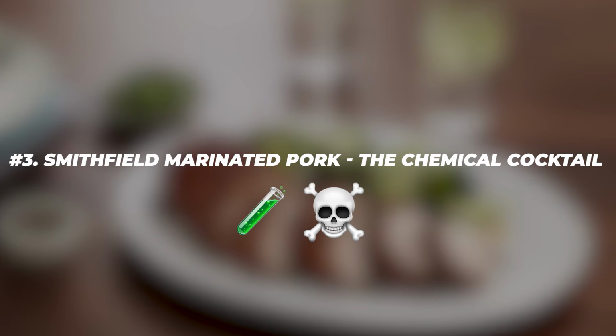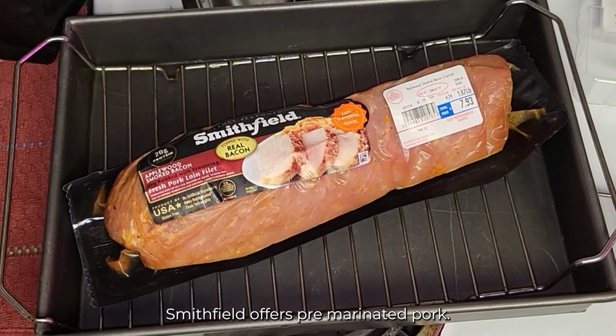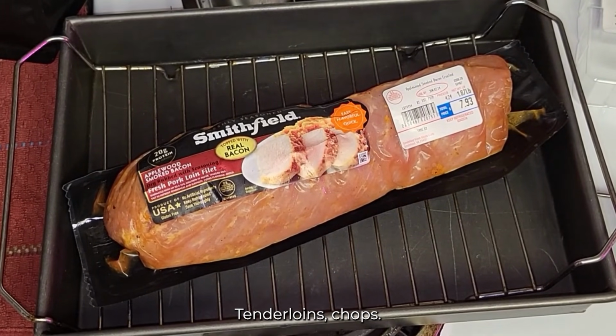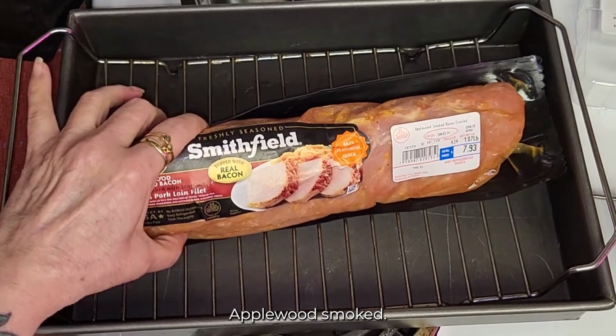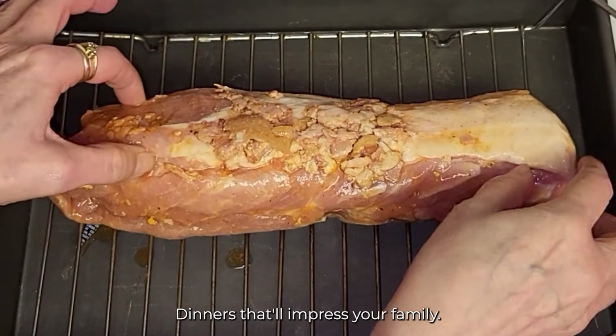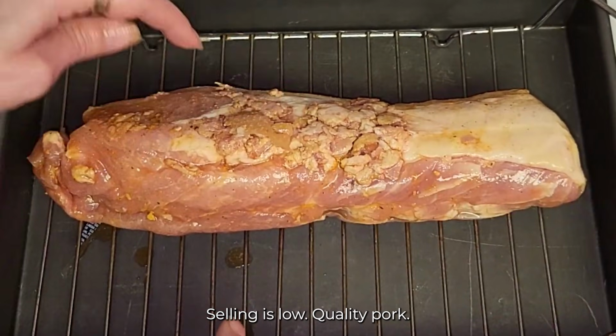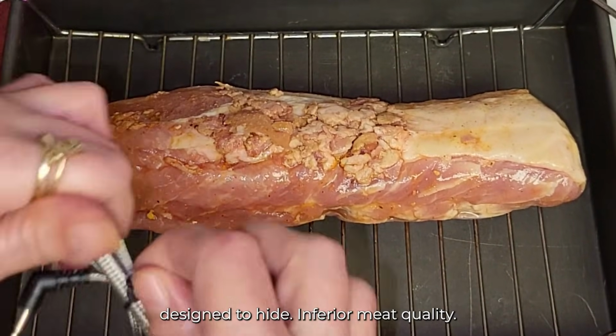Number 3. Smithfield Marinated Pork. The chemical cocktail. Smithfield offers pre-marinated pork tenderloins, chops, and roasts in flavors like teriyaki, peppercorn, and applewood smoked. They market these as easy weeknight dinners that'll impress your family. What they're really selling is low-quality pork floating in chemical marinade designed to hide inferior meat quality.